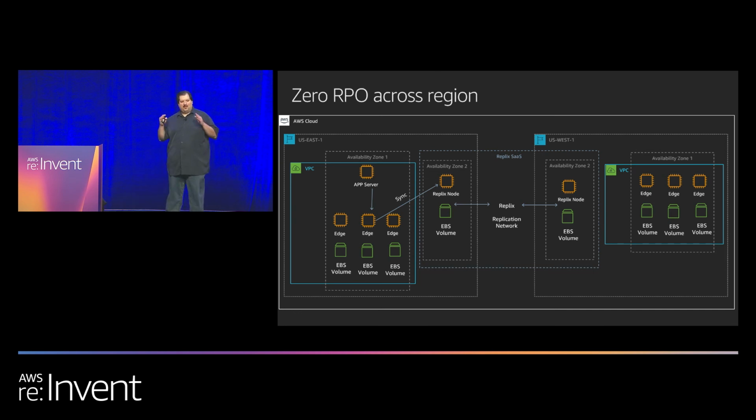So when you configure this volume for Replix, it's going to deploy a node in a separate availability zone than where you're running the EC2 instance. Because remember, I mentioned that EC2 and EBS exist within a single availability zone. So when you deploy this, your edge server, your app server and your EBS volume are going to be in a specific availability zone. Then Replix is going to have a node that exists in a separate availability zone. So when you do that initial write, it's going to write to the node in that one availability zone and to a Replix node within their SaaS solution in another availability zone. So as soon as that write is committed, you're protected across availability zone failure immediately.